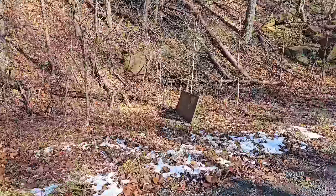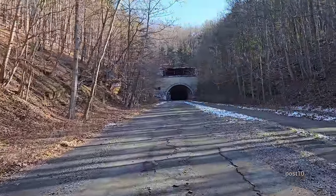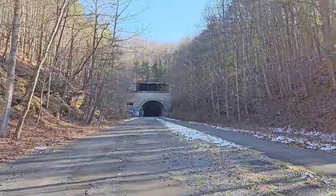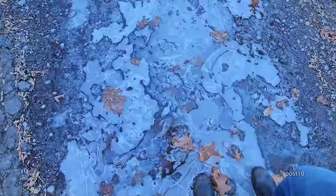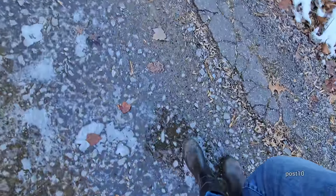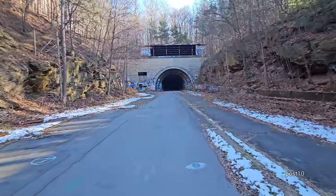Hey, look, there's the heavy metal door from up in the ductwork. Someone brought it down here. That must have made an awesome noise, because I'm assuming they threw it off from way up there. This didn't thaw out at all. The sun doesn't ever hit in this area.